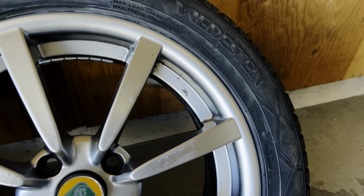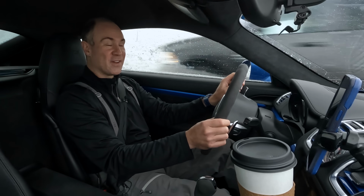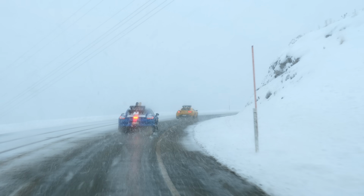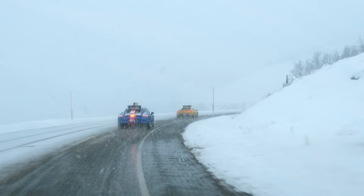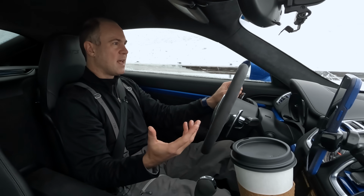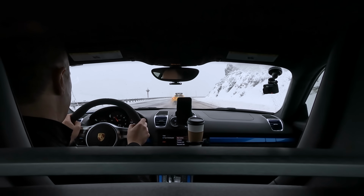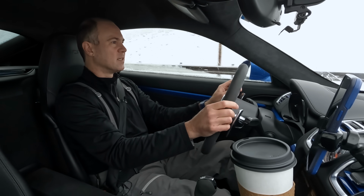They have provided Wintrac Pro tires for both sports cars. Believe it or not, they had sizes that fit. Look, I understand that you are now investing in a second set of tires and probably wheels too, but you've invested so much in your car that you want to keep it safe and you want to keep yourself safe and happy and comfortable. It is 100% worth it.